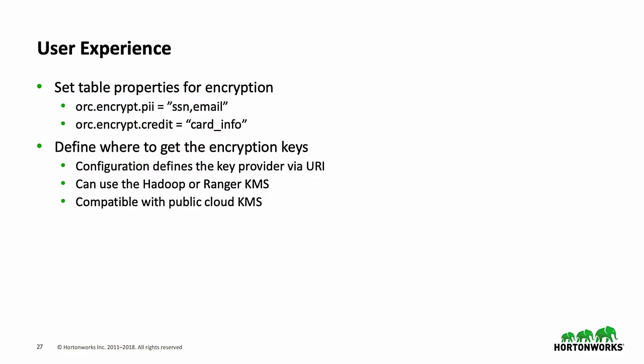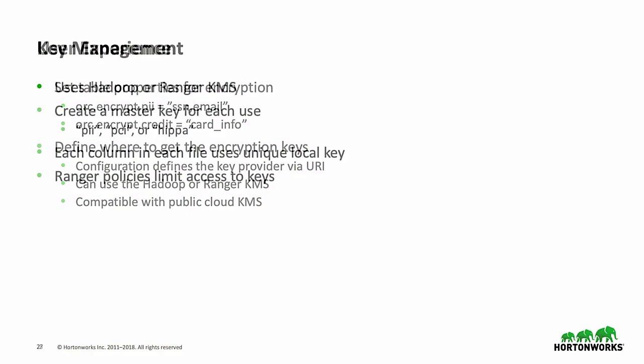So what does the user do when they want to encrypt a file? Fortunately, all they have to do is set some table properties that say which columns they want to encrypt and which keys they want to encrypt them with. So for example, in this case, we've said we want to use the PII key to encrypt the social security number and their email, and we want to use the credit key to encrypt the card info. You also need to define where to get the encryption keys, and you do that through a URI.